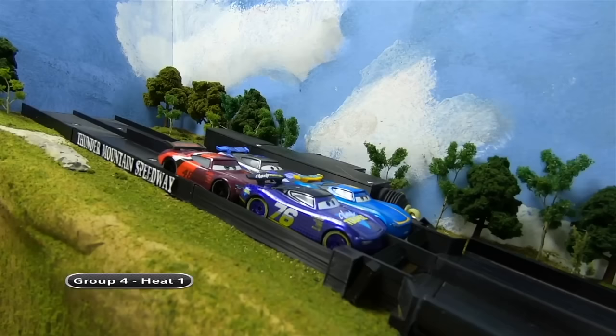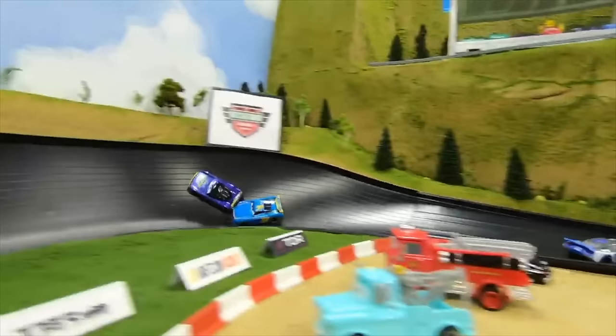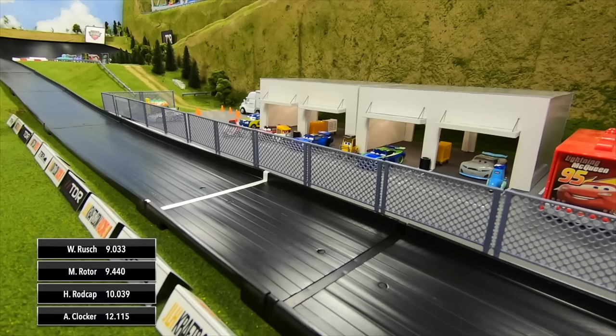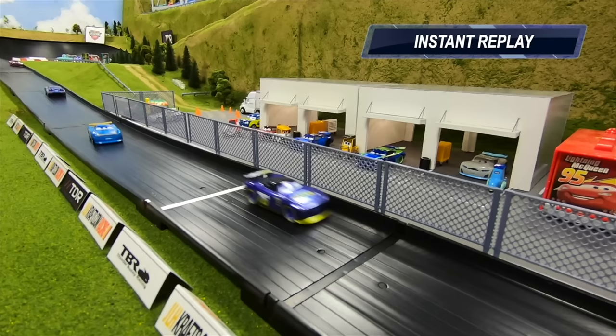Rush, Roeder, Row 1. Clocker, Rodcap, Row 2. Rush with a great start. He's going to lead through Turn 1. Michael Roeder trying to make a move for the lead going into Turn 2. And Will Rush is going to come to the line first and take the first heat. Roeder second, Rodcap third, Aaron Clocker fourth. It was a great battle for the lead going into Turn 2. Rush able to make that car as wide as possible and hold on for the win over Roeder.